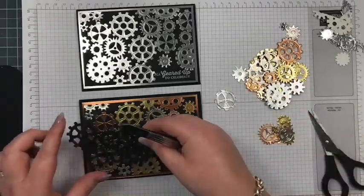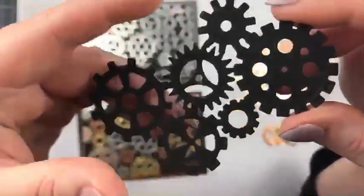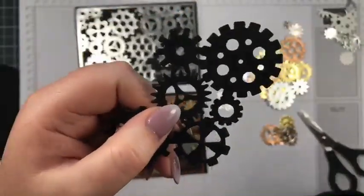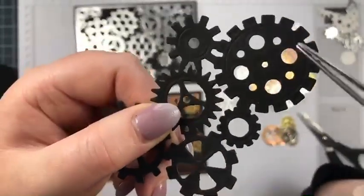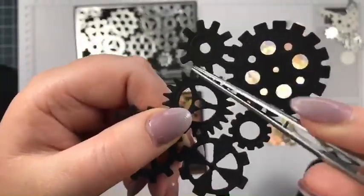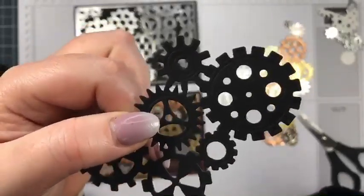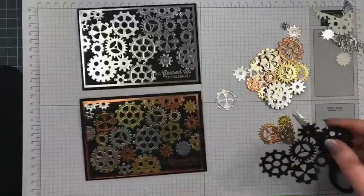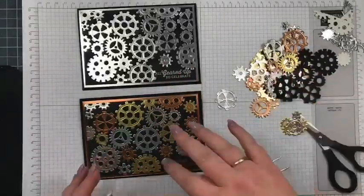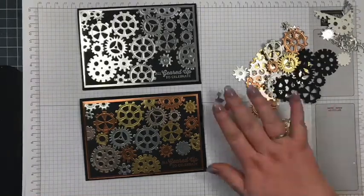You could even do black on black, but it wouldn't, well, look at the, can you see the detail on there? I don't know if the camera's going to pick it up or not. Can you see the detail of all the lines? Hopefully you can, but you could do black on black and it would look quite cool as well. So you'd see the designs and the pattern. But metallic, as I say, you can't miss a metallic.